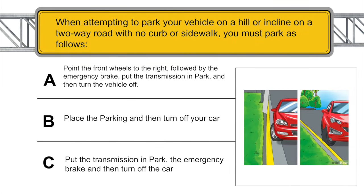When attempting to park your vehicle on a hill or incline on a two-way road with no curb or sidewalk, you must park as follows. Point the front wheels to the right, followed by the emergency brake, put the transmission in P park, and then turn the vehicle off.